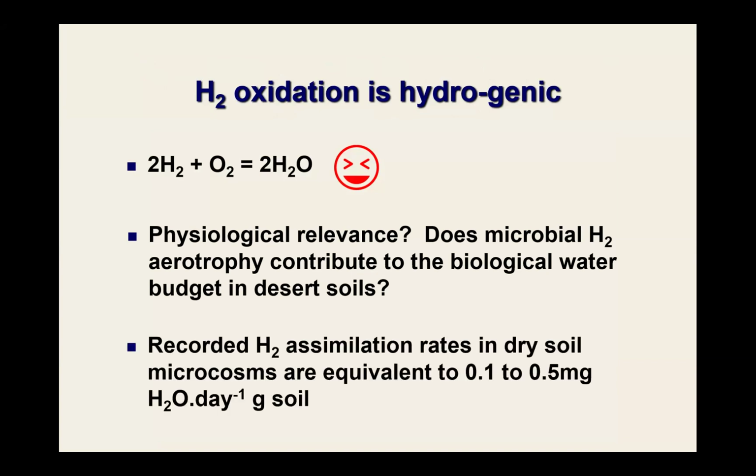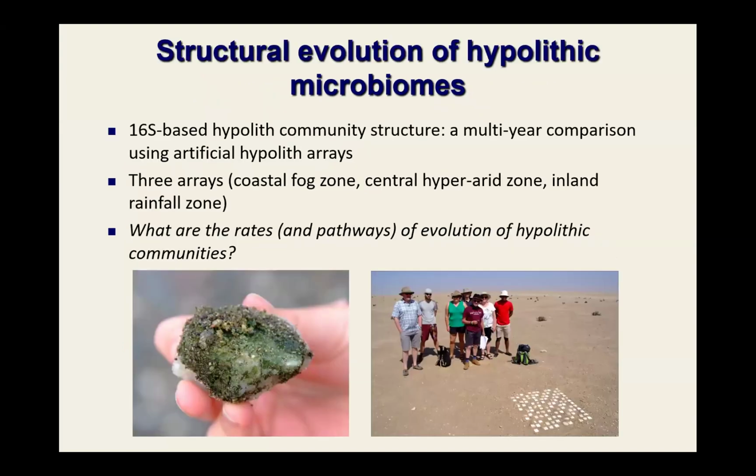We've done some back of the envelope calculations, and there are small but significant additions per gram soil per day from this process using the rate data that we've got there. Whether this is of physiological and community significance is still an open question, but it's a very exciting one, because if the cells can produce their own water and stimulate their own hydrogen uptake processes because of it, you have a system which is no longer dependent on external water addition. And that would be very exciting in an ecological sense.